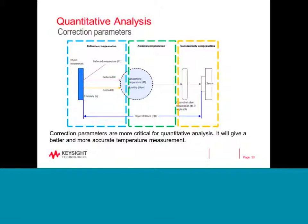So let's look a little bit more into quantitative analysis. When making a quantitative analysis, one needs to consider 3 types of possible compensation in order to have as accurate an analysis as possible, in order to get the most accurate temperature readings from your camera. They are firstly reflective compensation, where one needs to consider the possible IR energy reflection from the objects surrounding it. Secondly, we need to consider ambient compensation, such as humidity, ambient temperature, or even distance from the object.